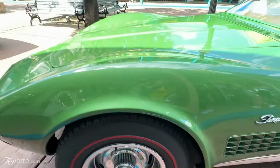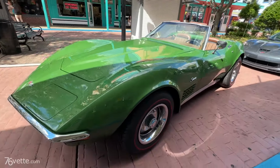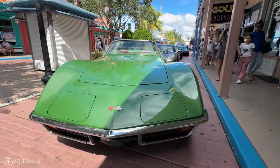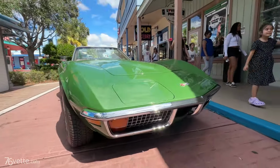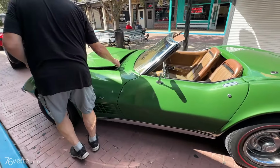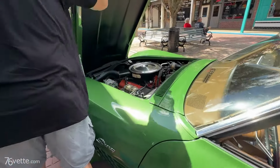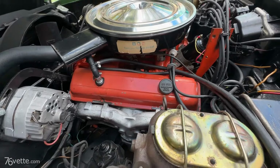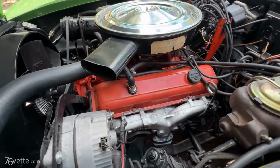Did it come with a hard top as well? Yes, in fact, it's the original hard top with the black vinyl on it. Not very many of those cars had it. You know, that green really shows. One of the most beautiful shades of green. Yeah, but like I said, if it was just a Corvette, any color, it'd just be a Corvette. But the green, everybody makes a comment about the green.